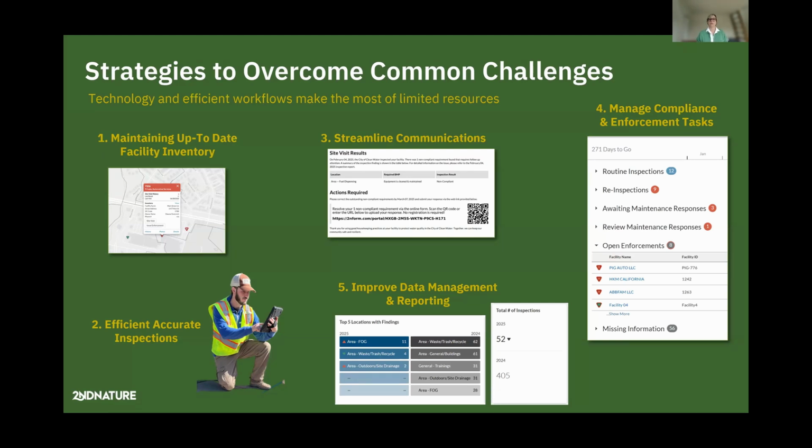The third is streamlining that communication, right? If you go to a facility and it's what we call the happy path, they're totally all buttoned up, their pollution prevention controls are all in good shape, you're great, right? You have an inspection, you hand them the report, everything's great, and you walk away.